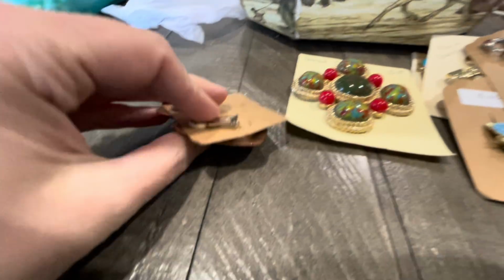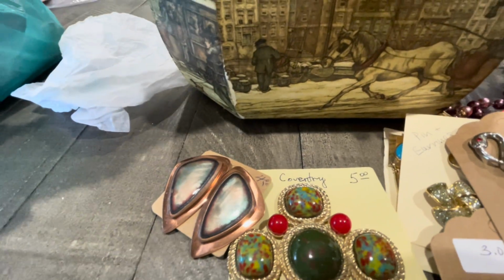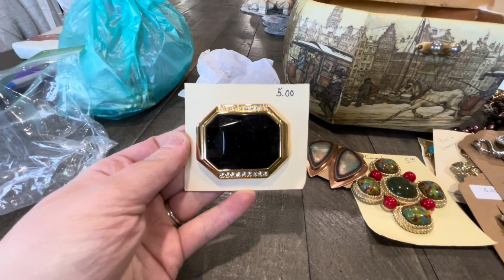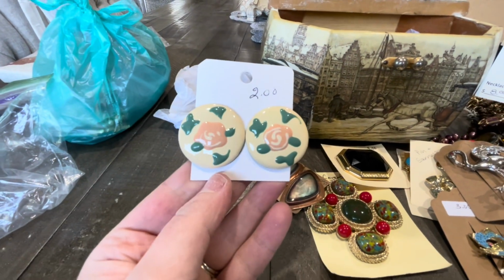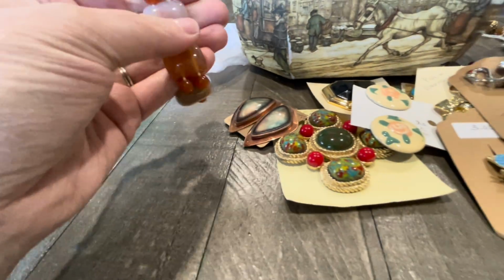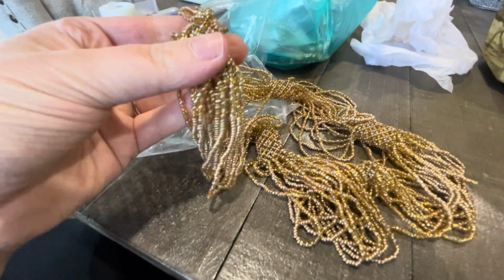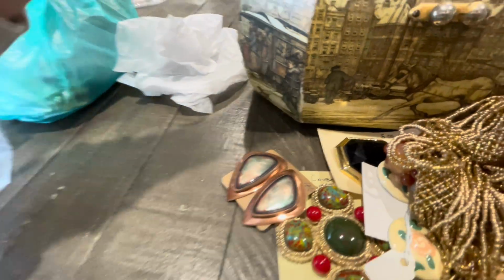These also statement earrings, clip-on, $2 for those. Another statement brooch, black and rhinestone, $2.50. $1. I just sold one of these for 25 to 30, so I was interested to pick this one up, but this was half price, so $2.50 for that one. This I just got at the bins, so it's fully beaded gold. I'd say like $1 on that one.